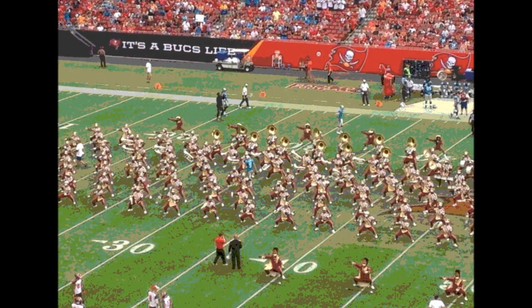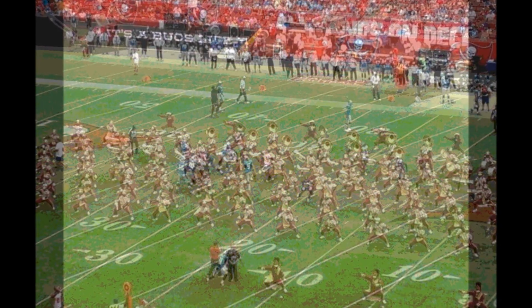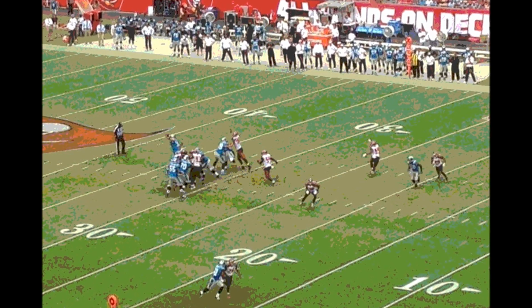This time it was Kelvin Benjamin as he caught a 26-yard touchdown pass from Anderson to make the score 17-0 Panthers. This is the first touchdown of Benjamin's young career as he is a rookie. The Panthers drafted him in the first round in May, actually.